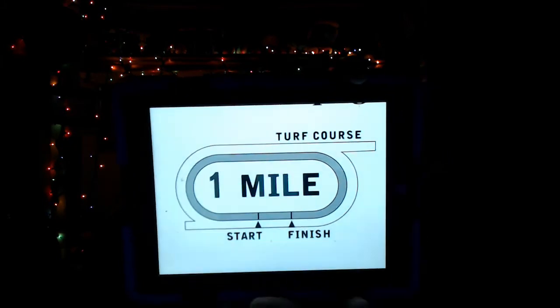1,600, 1 mile. Just give me a second to look down at my notes, bear with me. Top selection here, I like the number 3 horse, the 3 horse Beyond Blame. Gonna go 3-5-11-8 in the superfecta. 3-5-11-8 super. Top selection 3 horse Beyond Blame.